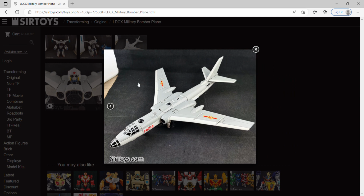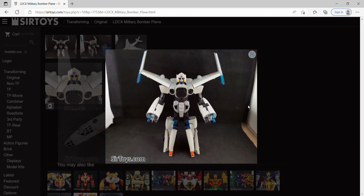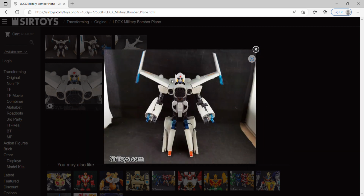But yeah, again, that is a really, really nice vehicle mode. Again, with the Chinese military. I'm guessing these are done in some sort of conjunction with the Chinese military or something because of the type of toy it is, but there you go. But still, again, it looks really quite good. I love the fact he's wearing sunglasses. That's really quite good.